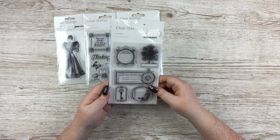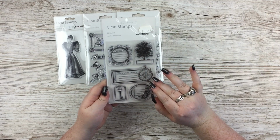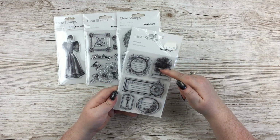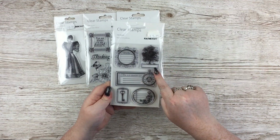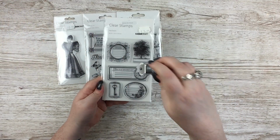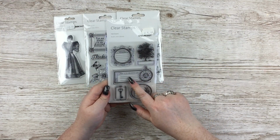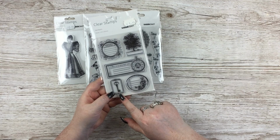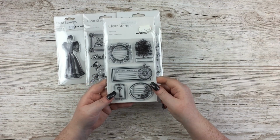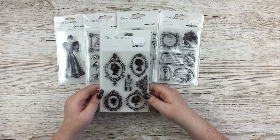This one is called Heirloom. Again, I thought it would be good for junk journaling. They're all little label things to use for tiny little journaling spots or putting dates on. So you've got this tree that has a little space underneath, which is pretty much the exact size of a roller date stamp. So that's pretty cool. Moments to remember, time, our greatest gift, a little key in a tag, and then another little circle with the florals and the lines. Just yum.